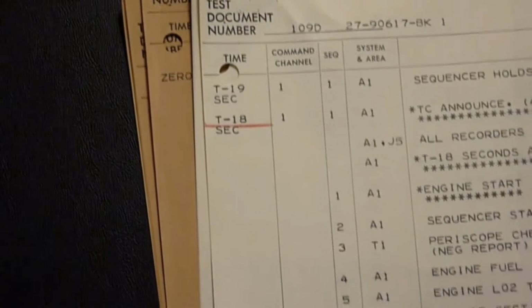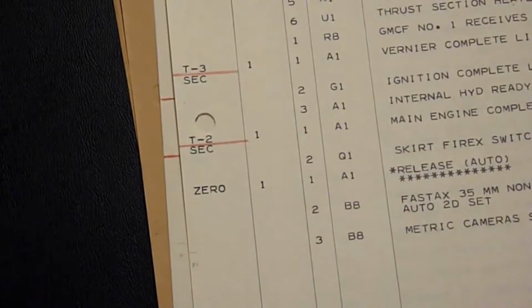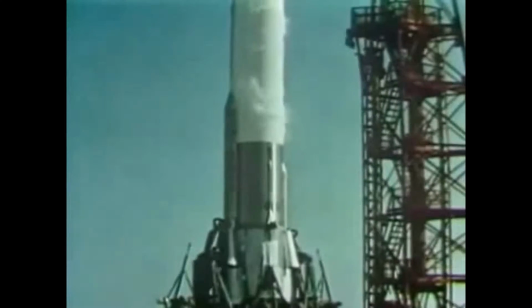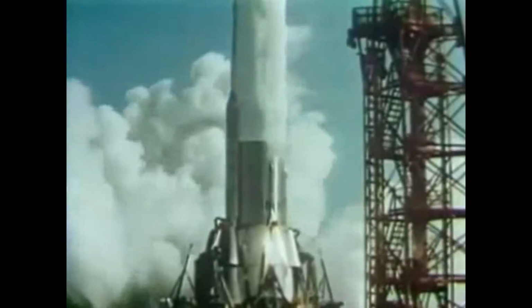And here's the T minus 60 seconds and counting. This is the stuff that everyone remembers here. 19, 18. Then you get to T3 and T2. There's not a whole lot more checking in after that point. Godspeed, John Glenn. 9, 8, 7, 6, 5, 4, 3.